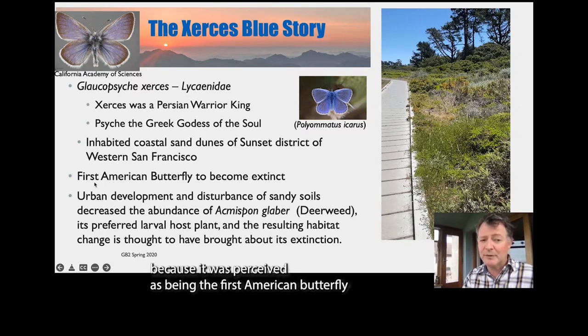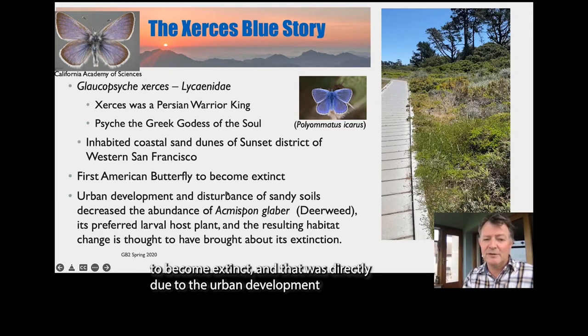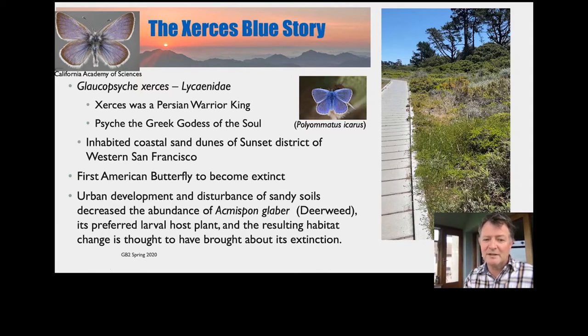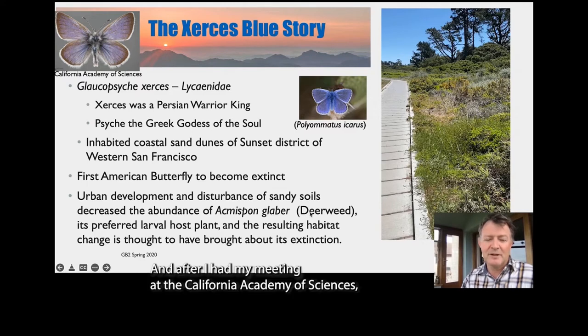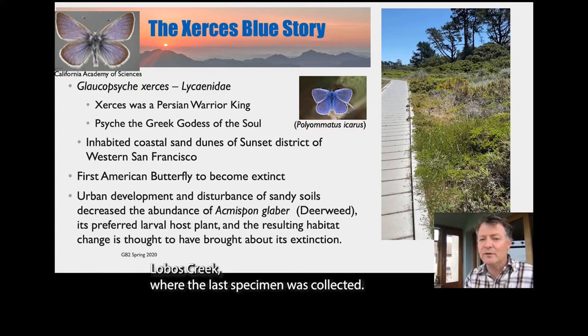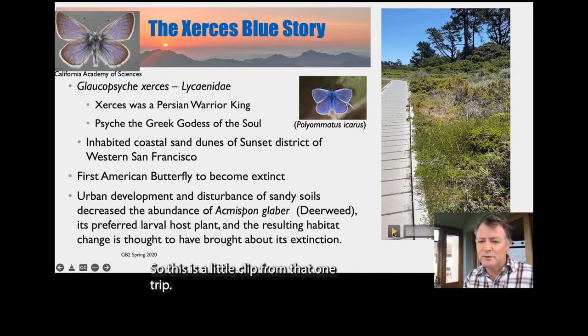It is of note because it was perceived as being the first American butterfly to become extinct, and that was directly due to the urban development as San Francisco expanded to the west and took over the habitat, the sandy soils derived from sand dunes. And after I had my meeting at the California Academy of Sciences, I wanted to go and see Lobos Creek, where the last specimen was collected. So this is a little clip from that one trip.